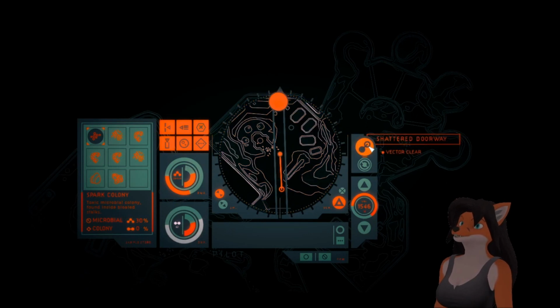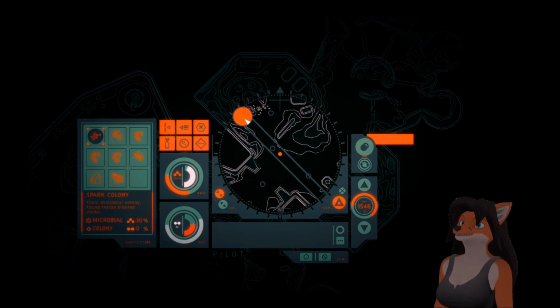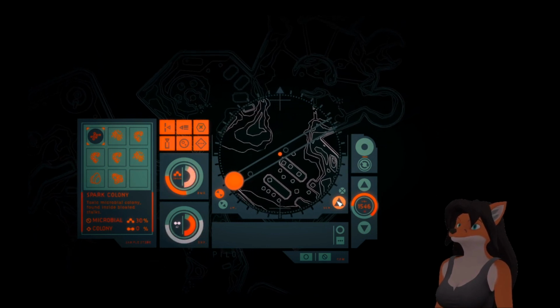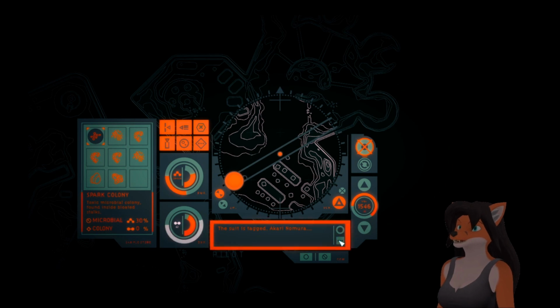Oh dear, they were doing various genetic tampering and the like. We still need to figure out what exactly they were doing, but clearly Mine came out here for her mother. The suit is tagged Akari Nomura.